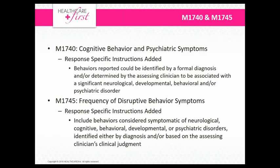Cognitive behavior, that's M1740 and 1745, they give more detail in the response-specific instructions for cognitive and psychiatric symptoms of what the clinician is to consider, what behaviors they're to look at. And they say that there are any behaviors associated with neurological, developmental, behavioral, or psychiatric disorders. And 1745, the frequency of disruptive behavior, again, they give a little bit more guidance in those instructions when they talk about behaviors associated, again, with those same kinds of conditions, neurological, cognitive behavior, developmental, or psychiatric.